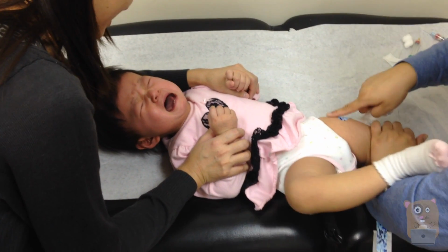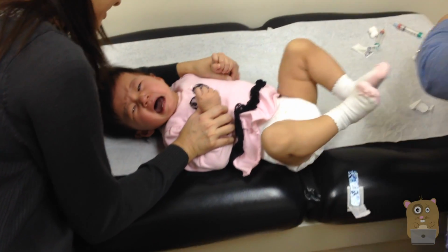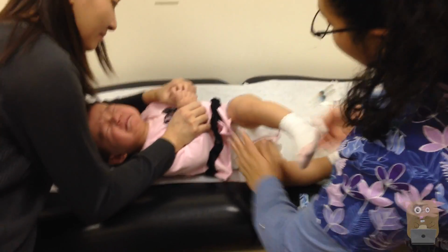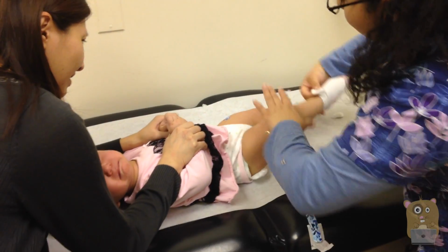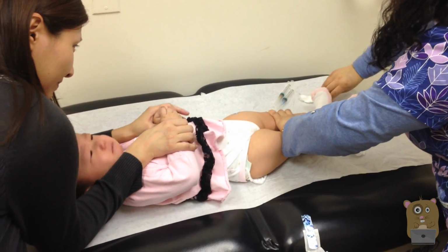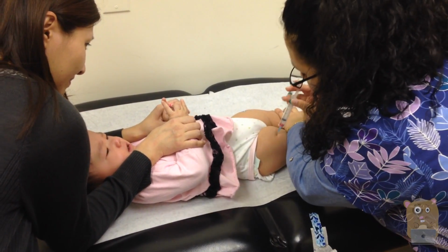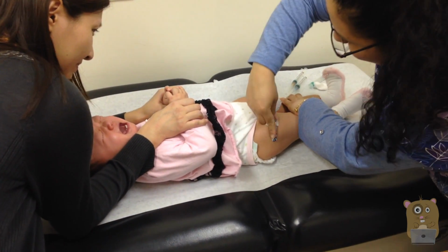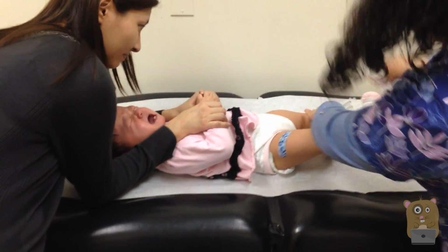Which two were on the left leg? Hepatitis B and MMR. Okay. Let's bring these legs down again. Okay, and last one. There you go. That's it, no more. And do we need to call in for the lead test results?